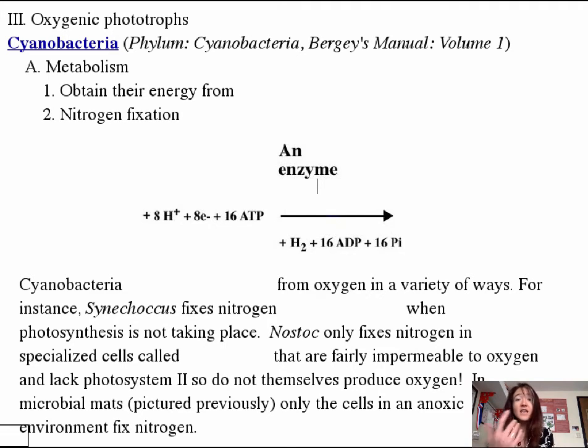These are, again, oxygenic phototrophs, right? They get their electrons from water, meaning that they make what? You have to think about that for a moment. So oxygenic photosynthesis. Not only do they perform oxygenic photosynthesis with photosystem 1 and photosystem 2, but they also are big-time nitrogen fixers. And this is super ironic, as we talked about in lab.